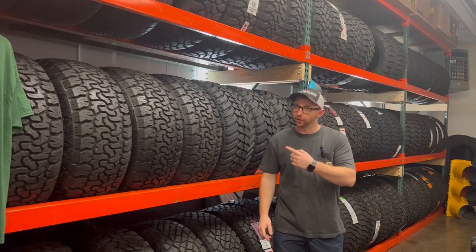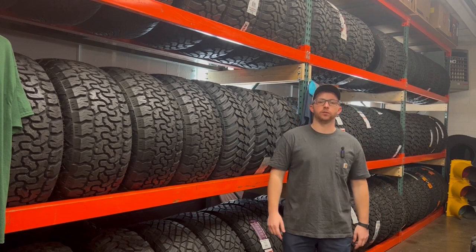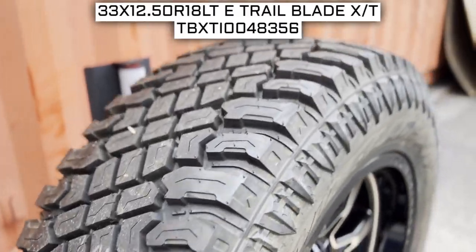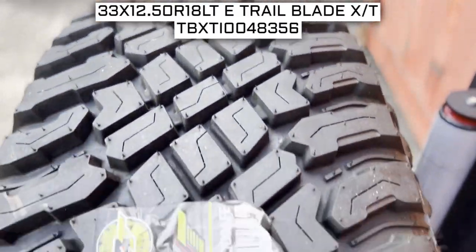Are you tired of looking for tires? Well, let me be your guide today as I walk you through the specs, features, and just general overview of what you need to know in making an informed tire decision. Today we are looking at 33 by 12.50R18 Atturo Trail Blade XT tires.